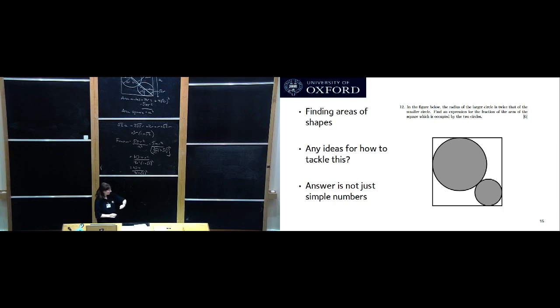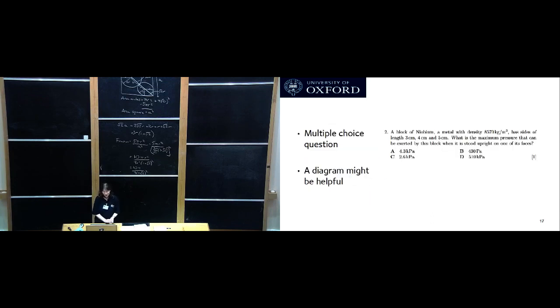Okay. Right. Okay, let's do some physics. You're here to do physics, okay? So this was a multiple choice question that year. So I can do show of hands for this one. A block of niobium, a metal with density 8,570 kilograms per meter cubed, has sides of length 3 centimeters, 4 centimeters, and 5 centimeters. What is the maximum pressure that can be exerted by this block when it is stood upright on one of its faces? Okay, so this is a multiple choice question. You don't get long.